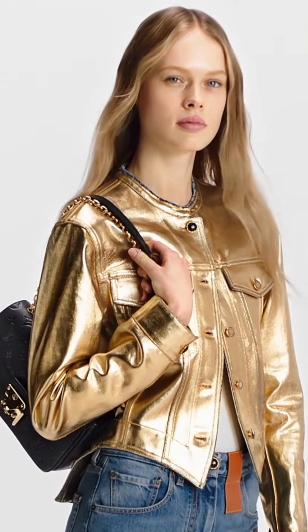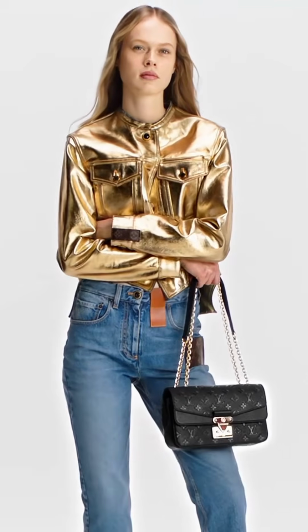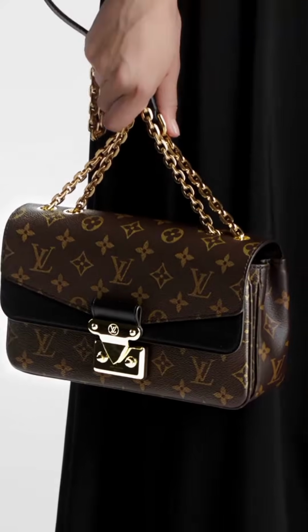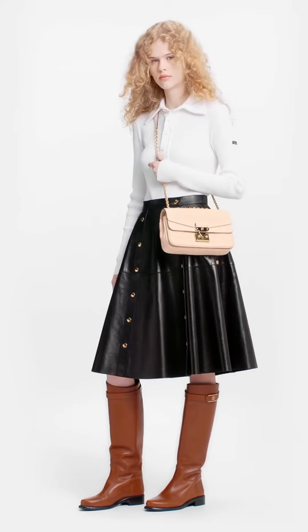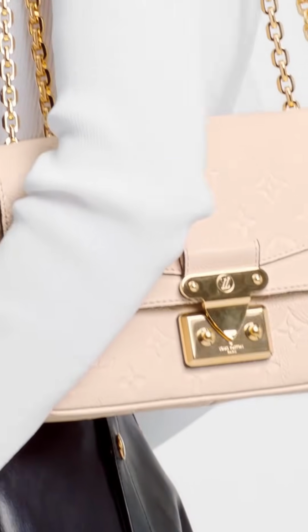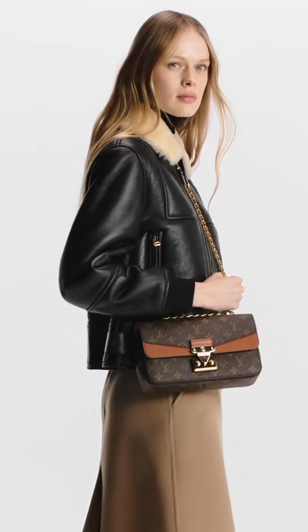Feminine and practical, introducing the Louis Vuitton Marceau Bag for the Spring 2022 collection. This bag is partly inspired by the architecture of the Pochette Metis Bag. The body is compact with plenty of space for all your daily essentials and crafted with an S-lock that represents the house's heritage trunks. The bag comes with a sliding chain which can be removed.